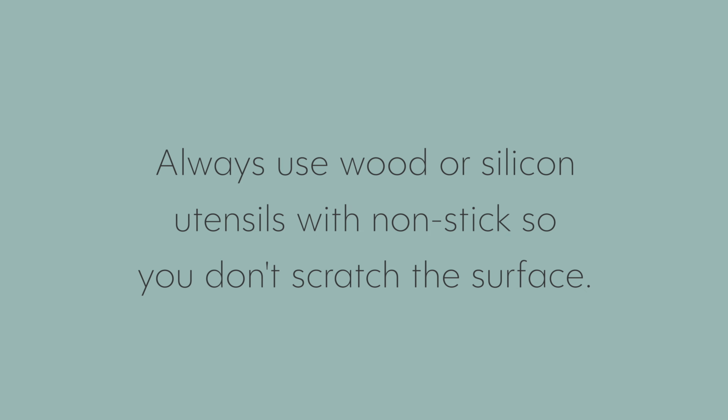But always be careful with non-stick. You don't want to put a knife in there or anything steel and scratch stuff off. Use a silicone spatula to make sure you're not scratching it at all.